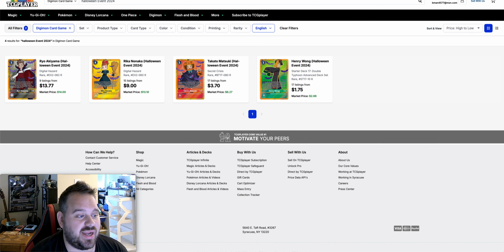We also have the Halloween tournament kit. We have Rio, the winner card, is actually pretty cheap. He's under 15 bucks. Everything else is under 10, Rika being the highest at about 9, 4 for Takato and about 2 for Henry. We actually sold all our kits that we got for 16 each, so that was actually pretty good. I mean, they were ranking a little bit higher, but right there you're making a good profit on the kits. So that's really great.